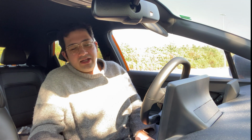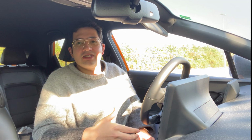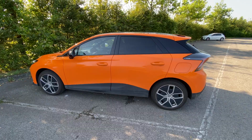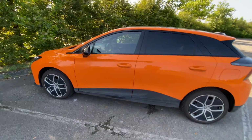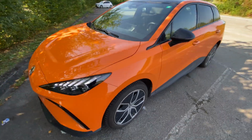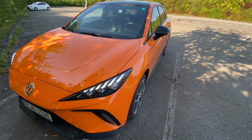And so the next issues are going to be outside the car. So I'm going to step out and show you a couple of issues I've had with the car. Okay. So here outside the car, I have had unfortunately one issue with it as far as cosmetic damage goes, and that is I had quite some nasty stone chips on this car.